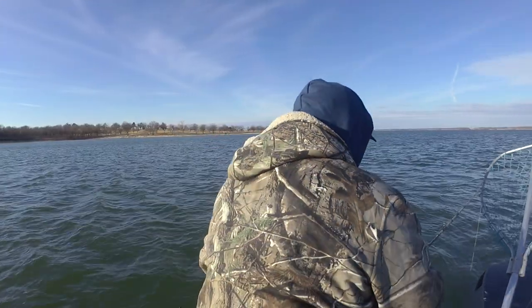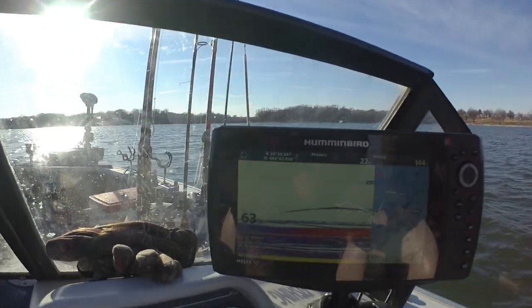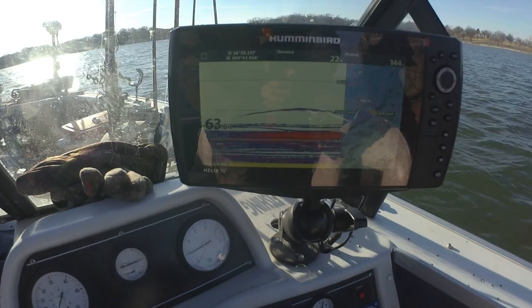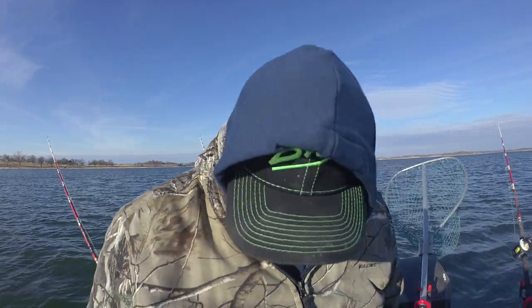All right. Right now, if you look back at the screen, it's just loaded. So I'm hoping we'll get some catfish to move in on these bait fish here shortly. I usually give an hour in a spot, a little over an hour sometimes. And then we'll move and find a different spot if we don't get any bites. I got you.